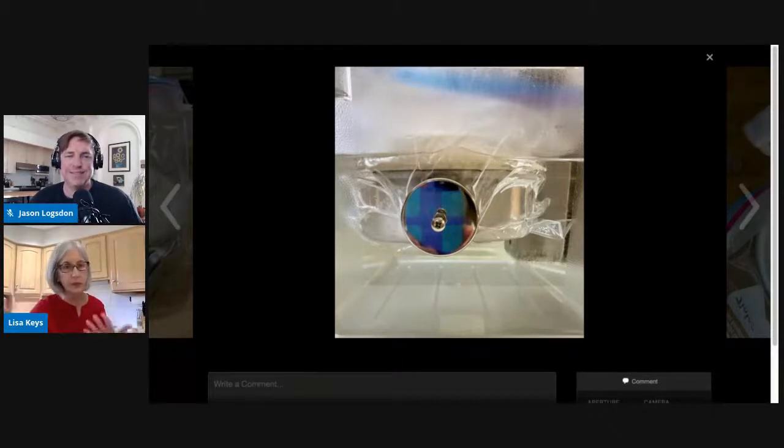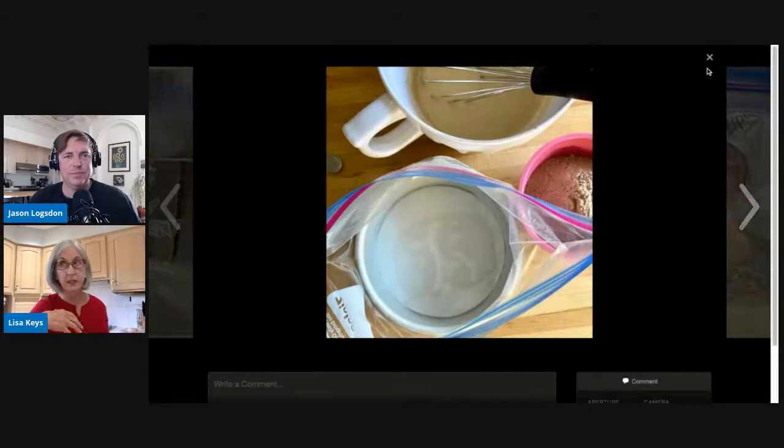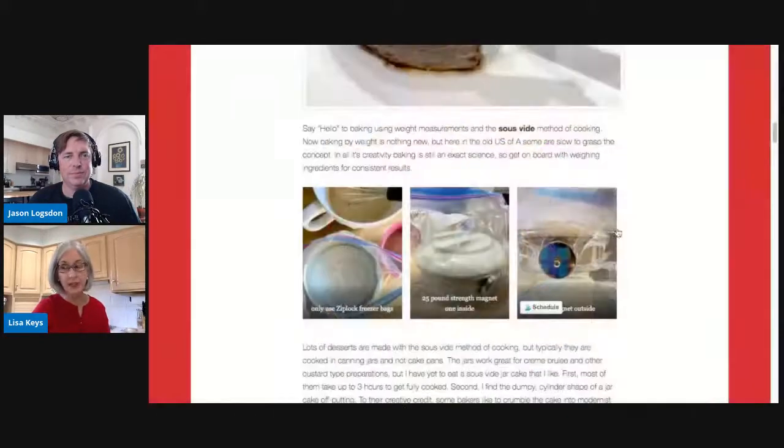I kind of went in between those two and decided 90 minutes sounded good to me. Other cakes in the jars took about 3 hours, and I just didn't think I was going to need 3 hours. So I decided 90 minutes, took it out, and I was shocked. I mean, it was perfect. It was absolutely perfect.